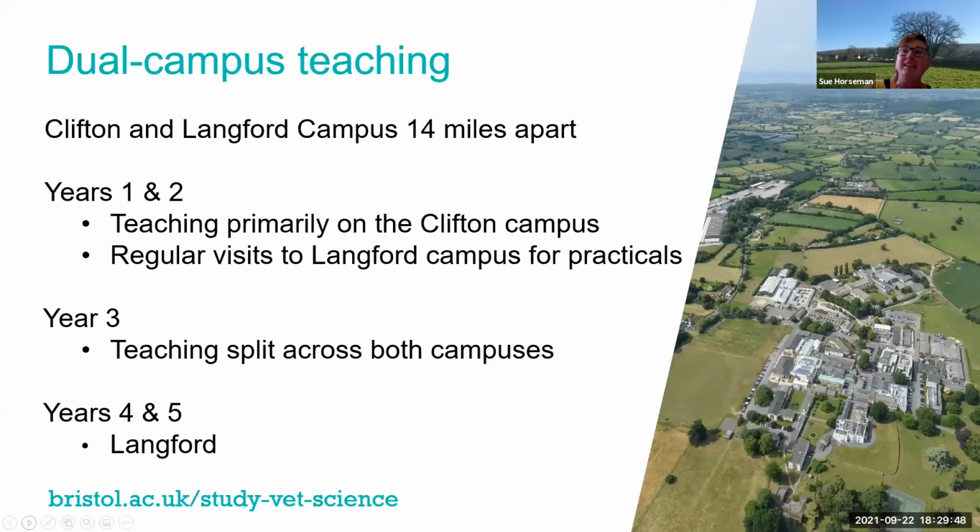So just emphasising a little bit more about that 5-year programme that we're going to focus on. This is taught across 2 campuses. So the Clifton campus in the centre of Bristol, and then the Langford campus, which is pictured that you can see on your screen here. Years 1 and 2 are taught primarily on the Clifton campus, and students usually live there as well. But students regularly come out onto the Langford campus, particularly to help develop their practical skills, where we have all the resources for that.